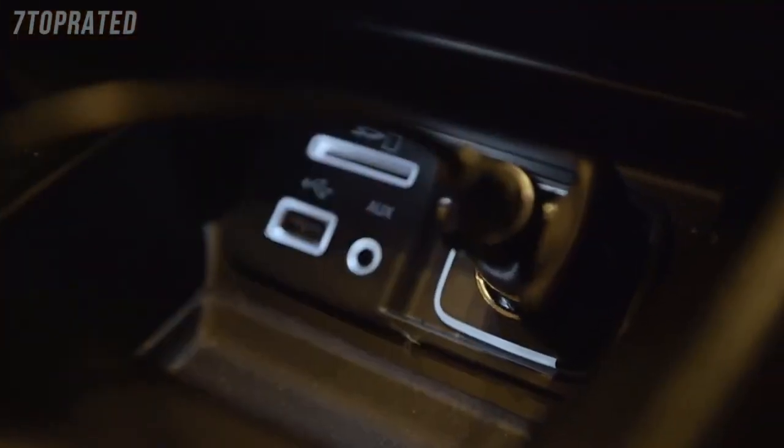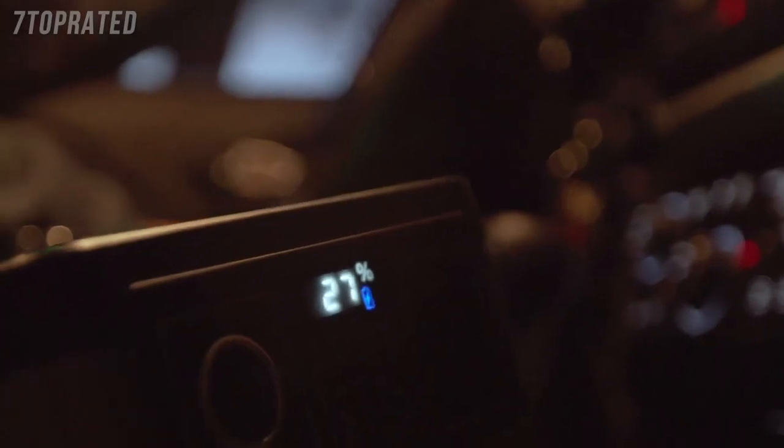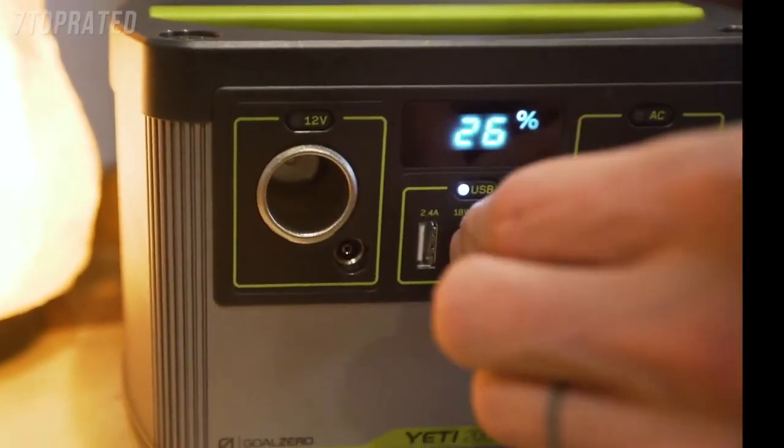You can also charge it from the car with our car charging cable. If you use our 5-amp setting, you can plug it right into the cigarette port, so while you're traveling, you can be charging this thing up. Lastly, the Yeti 200X can be charged using the USB-C power delivery port.